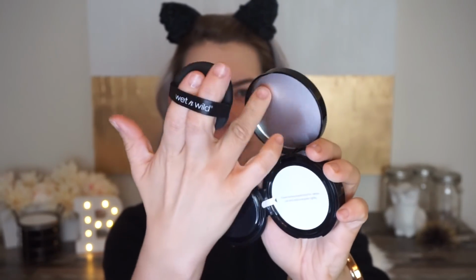Now, it comes with obviously a little protector here. It'd be nice if they put a mirror in there, but I think this was $8. Let me see if I have my receipt. It was $8.99, so I'm sure they're able to cut costs with that. And then it has this little applicator sponge. I was obsessed with the L'Oreal Lumi version of this, and I actually didn't mind using this, so I'll try it with this, but I also have my LA Girl Beauty Sponge, so let's first see what this color is like.